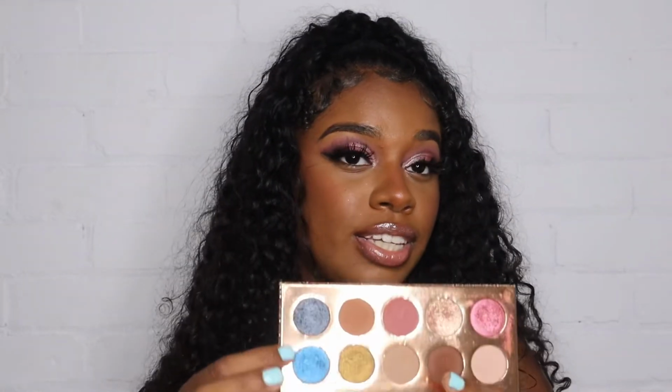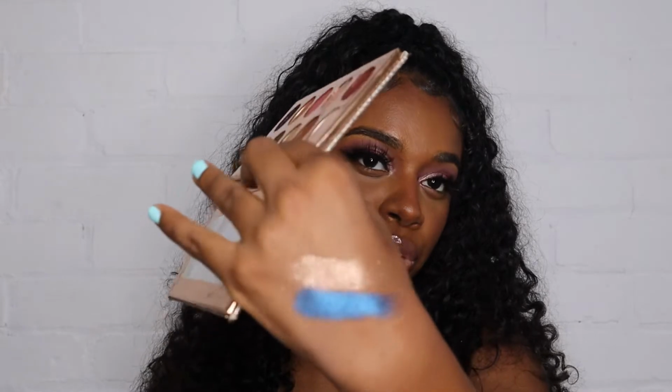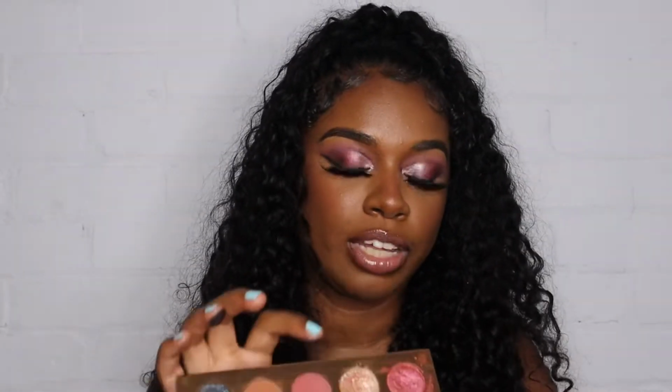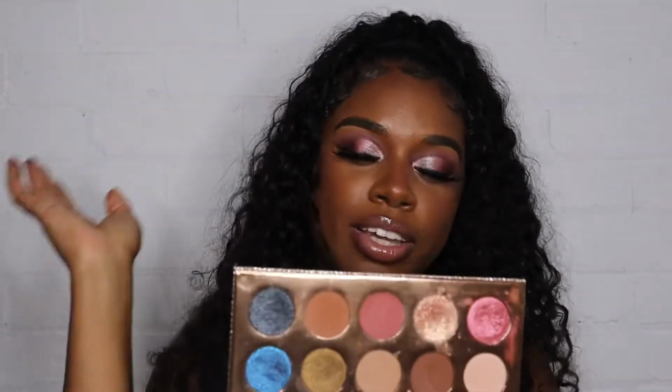The mattes blend out so well, and these shimmers are probably the most intense shimmers that I have in my entire collection. And I also feel like this is one of those palettes that you can use all year round. Like, it doesn't matter. There's been so many times that I picked this palette up and I just use that shimmer right there and that brown, and I always be feeling myself every single time.